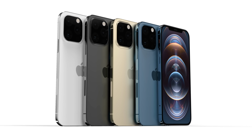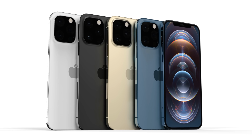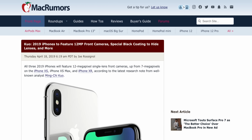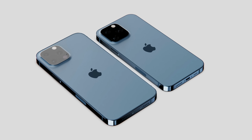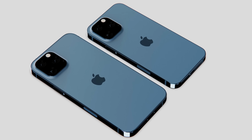Now, whether or not it'll have a completely dark coating is up for grabs, but I'm willing to bet that that's what Apple has been saving that technology for. So it was reported by Ming-Chi Kuo a couple years back, maybe on the 13 Pros, Apple will be darkening that entire slab to minimize the look of the lenses themselves, to give it a very monolithic look, I'd say. So using these indications, we very well might have our first look at the iPhone 13 Pro design.